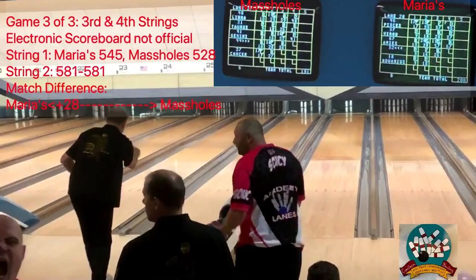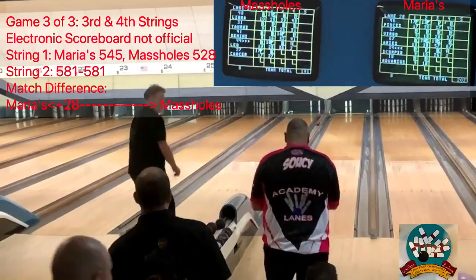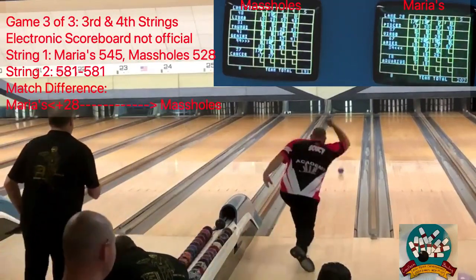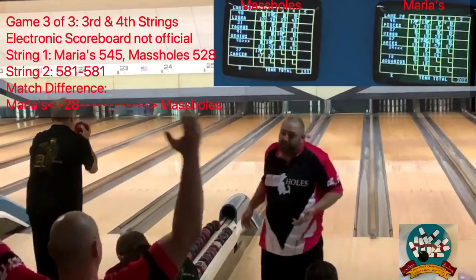Whitcomb, tough shot here for a spare. Let's see what he can do. Good try, 9 and 10 pin stands. Soucy with a 2 and 5 pin here for a 10. Got it. 46 through 4 for Matt Soucy.